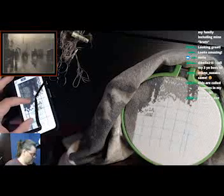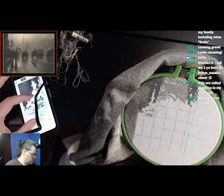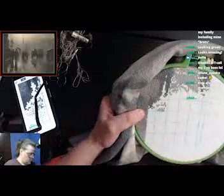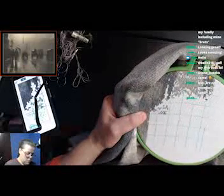I'm doing 451. That's right. I am doing 451. All right, I'm gonna throw some color into this thing.